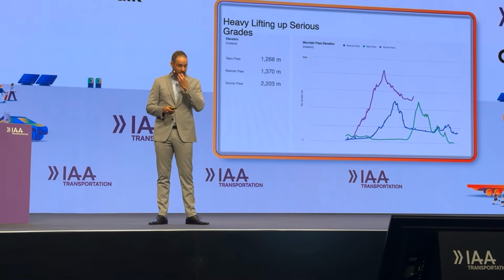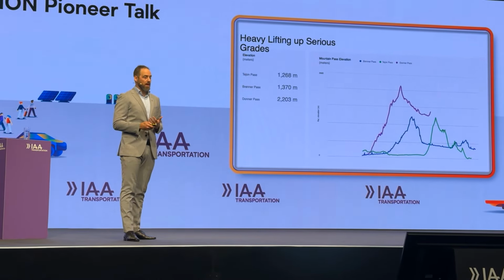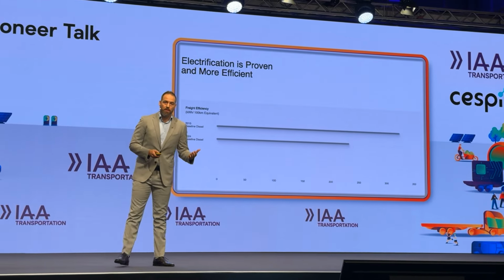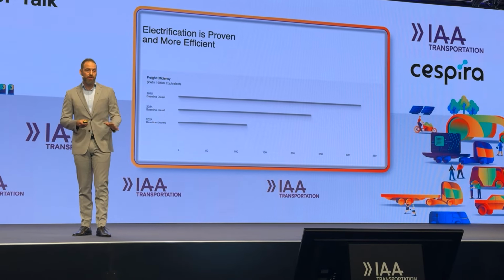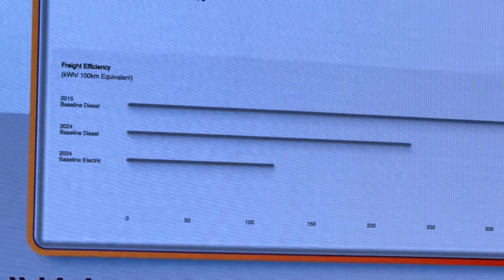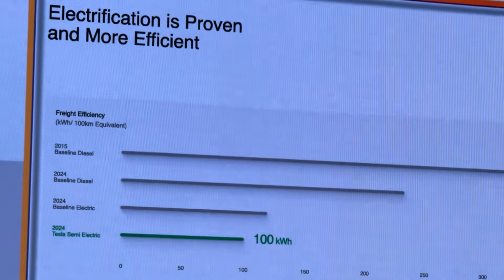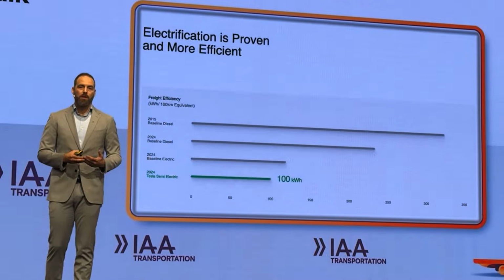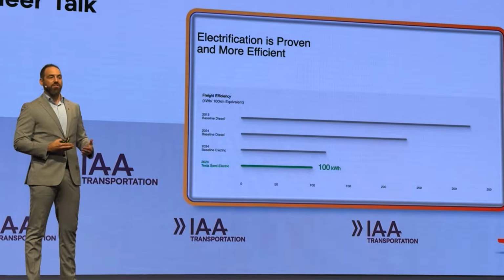Now, electrification introduces a major improvement in terms of efficiency. The baseline diesels over time have actually significantly improved in terms of efficiency. There has been market improvement, and that should be applauded. But electrification introduces a step change here. The common industry numbers that we see are starting to approach 100 kilowatt hours of energy in order to travel 100 kilometers. We are actively using the Semi and demonstrating that it is capable of 100 kilowatt hours per 100 kilometers. And when we come back with a high volume version of this truck, this number is going to continue to improve.